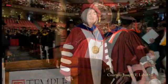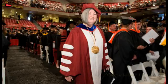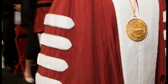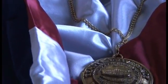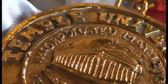Temple President Ann Weaver Hart's gown is garnet in color with white velvet panels and 4 bars of white velvet on each sleeve. She wears a distinctive medallion emblematic of her position as president of the university.